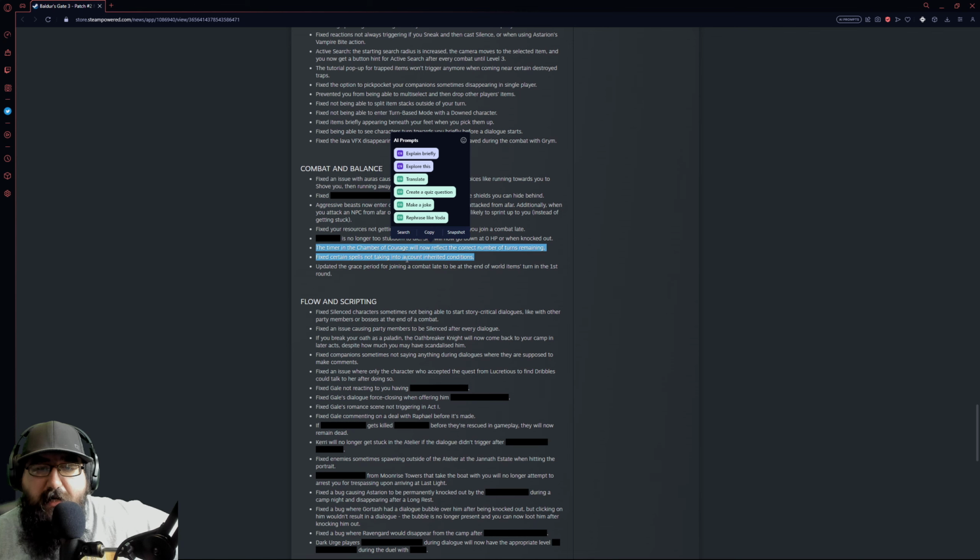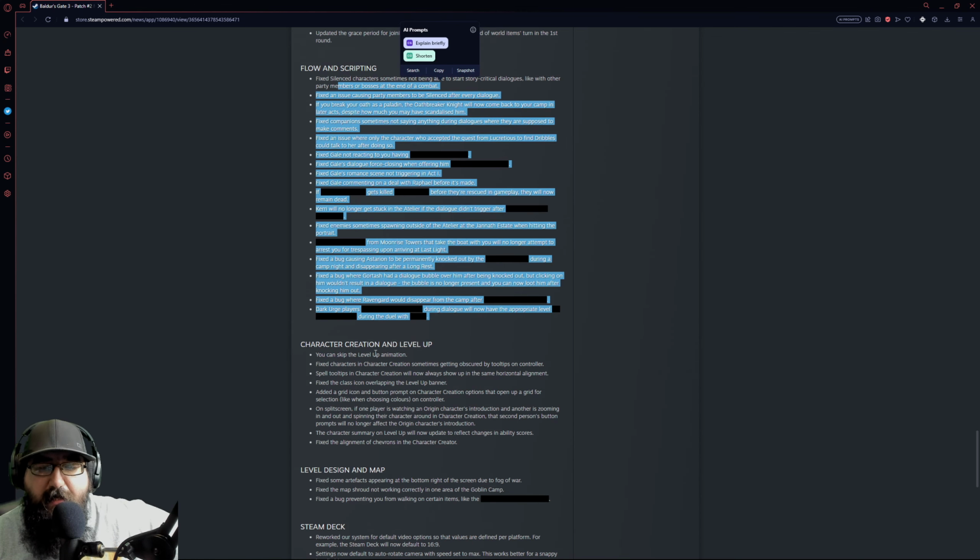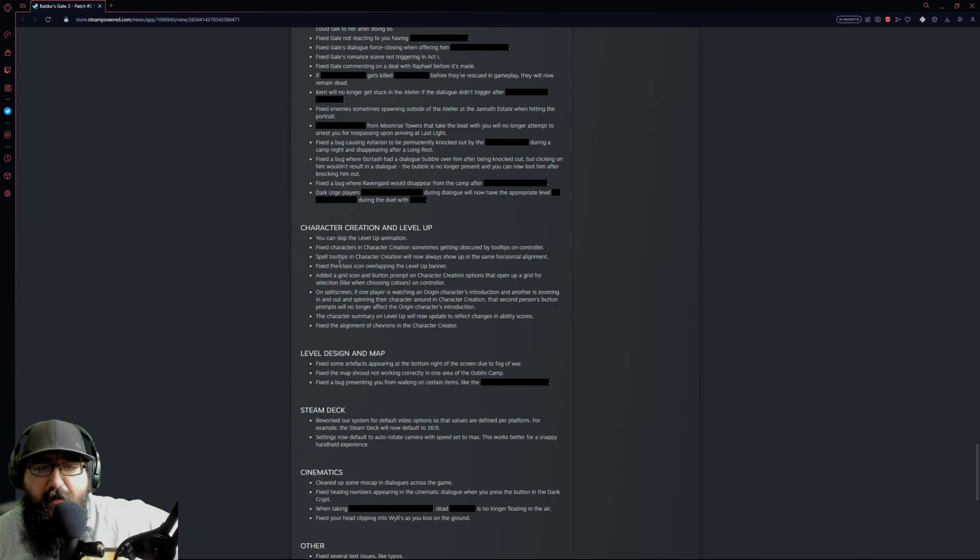Fix certain spells not taking into account inherent conditions. Fix flow and scripting, character creation, level up. You can skip the character creation level animation. That's nice, because that does kind of get annoying, especially if you're respeccing. Fixed character creation sometimes getting obscured in tooltips on the controller. Spell tooltips in character creation will now always show up in the same horizontal alignment.